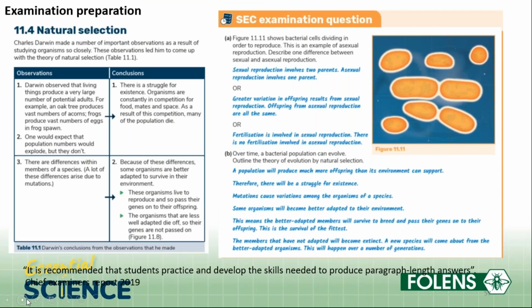Right, this has to do with examination preparation, as Declan was talking about at the start of the talk. Let's face it, at the end of the day, there's an exam to be covered, and so therefore we're preparing our students. One of the things that the chief examiner spoke about, actually on 2 different occasions, was the fact that students need to practice to produce paragraph length answers, whether it be as a paragraph like we have here in this question on natural selection, or in the case of describing experiments, because okay, it isn't a paragraph, it's points 1, 2, 3, 4, etc., but it's the same sort of idea, points being made in order to gather the marks for the question.